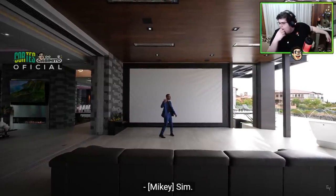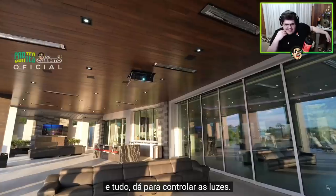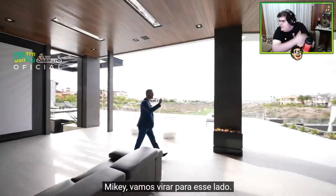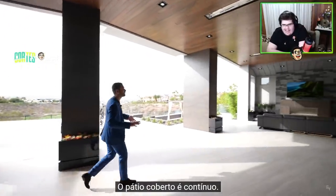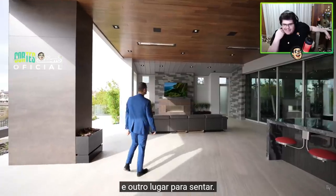Of course, you have your built-in speakers and everything throughout. You can control the lighting. This is the full experience. Amazing. Mikey, let's turn to this side. The outdoor covered patio continues. You have another TV with another fireplace and another seating section.